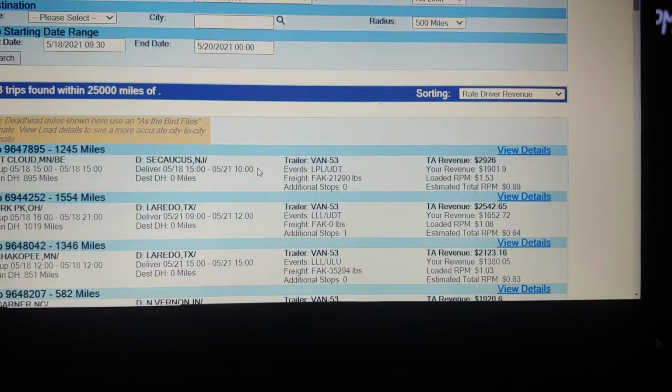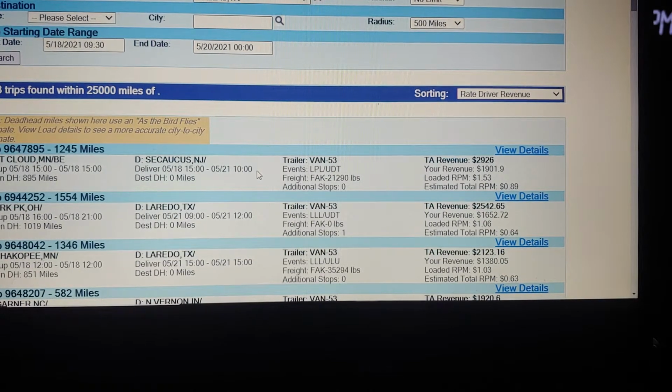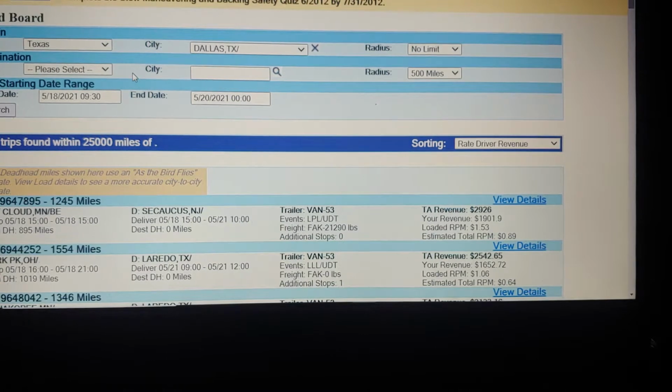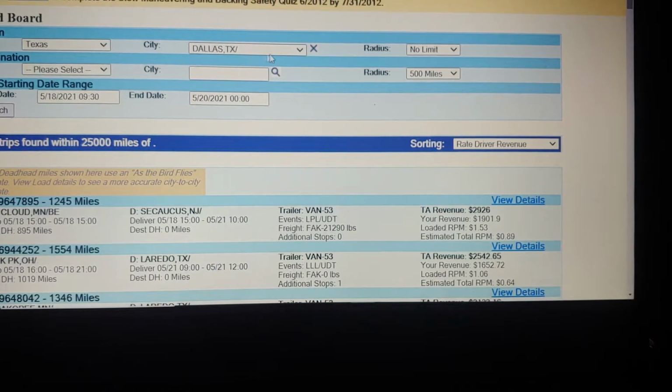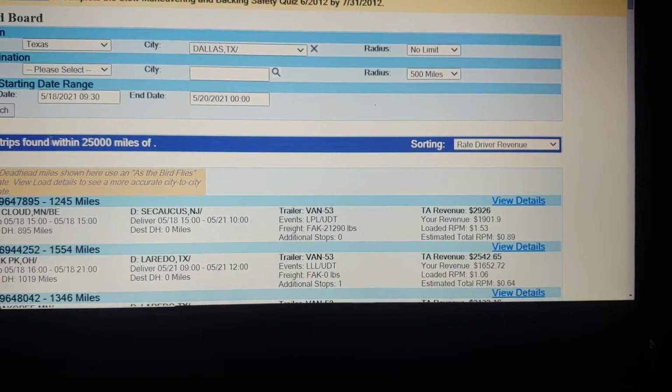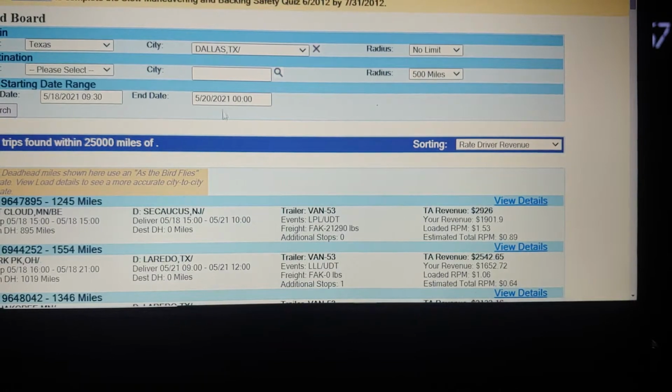All right, let's take a look at the load board. Right now the origin is Dallas, Texas. The radius is no limit. The starting dates are May 18th to May 20th. There are currently 103 trips found within 2,500 miles of Dallas, Texas.